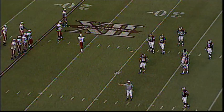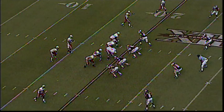78, number one on the offense. 15-yard penalty. Yeah, it's a top block. The Aggies last year averaged 56 on the shotgun. It is second down and 23.